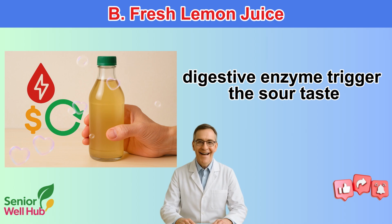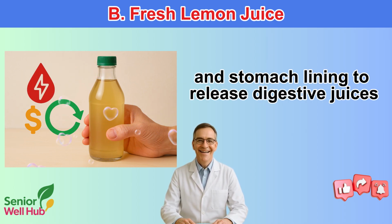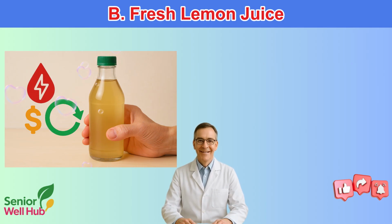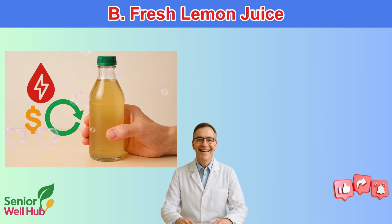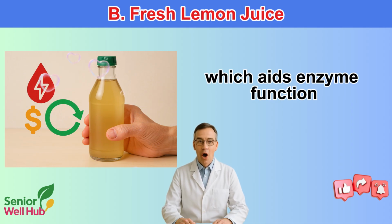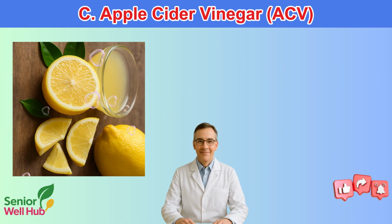Digestive enzyme trigger. The sour taste signals your salivary glands and stomach lining to release digestive juices, essentially priming your system to handle the day's first meal. Alkalizing metabolites. Paradoxically, despite its acidity, lemon's metabolic residue is alkaline forming, which aids enzyme function and reduces the inflammatory milieu in the gut.